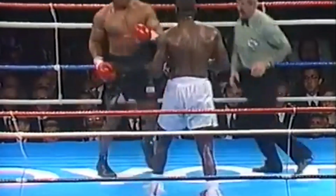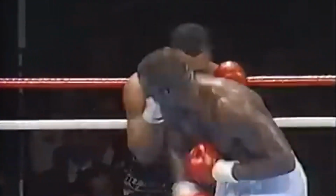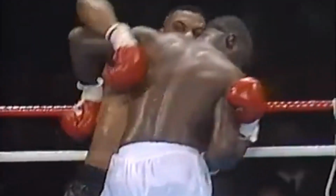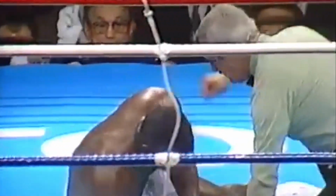Well, there's just no question which is the more confident fighter now. You see how easily Douglas is dominating the action inside, and Tyson is holding on. I've never seen this happen before with Mike Tyson. He's always been the initiator. Here he's against the ropes. And there's a right hand uppercut, and down goes Douglas. As suddenly as that.